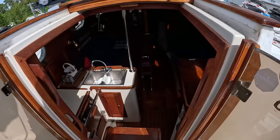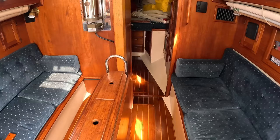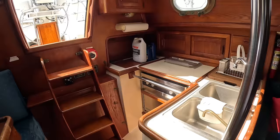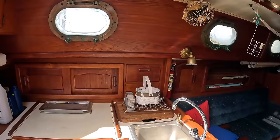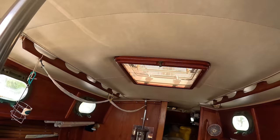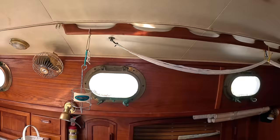All right, let's head down the companionway. Nice teak and holly floor. Not too much of a bad smell at all. It smells really good. No moldy, mildewy smell, not a lot of diesel smell or anything. Ooh, headliners appear to be in pretty good order. Nice port lights, I love the port lights.